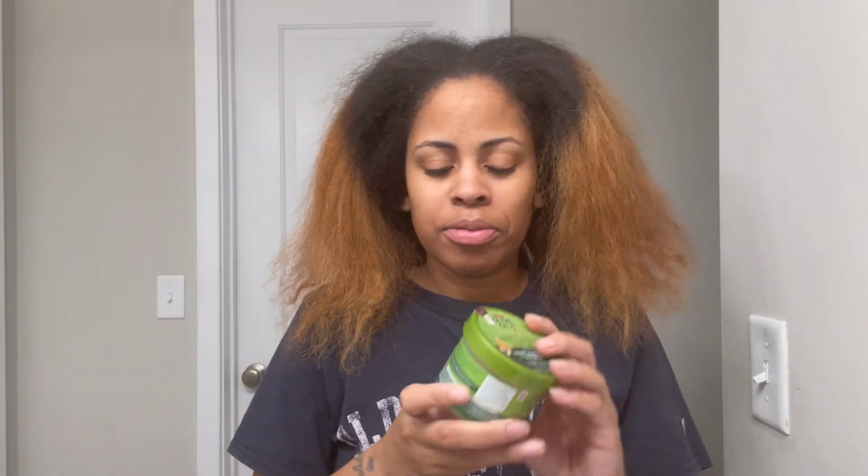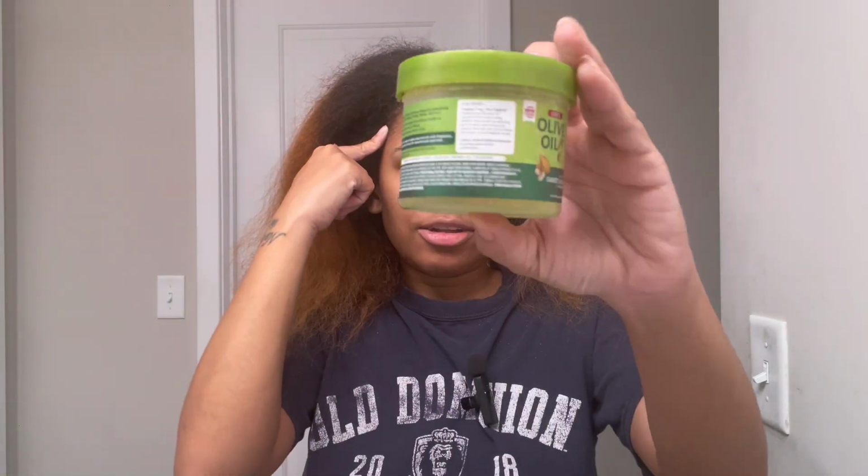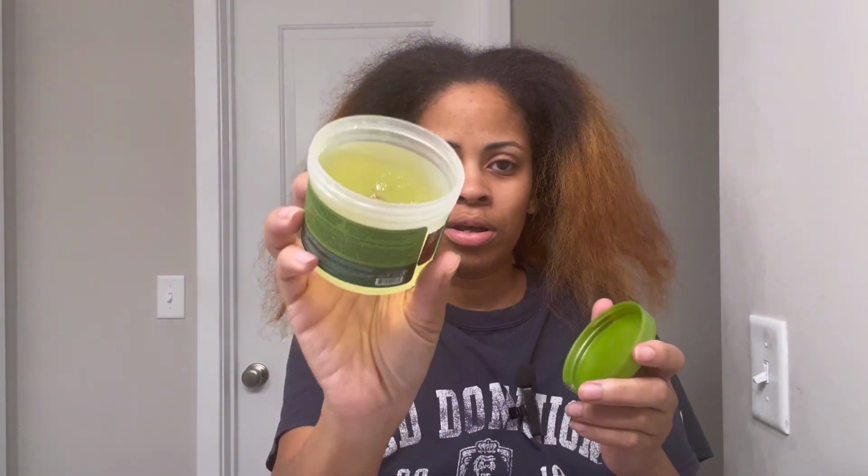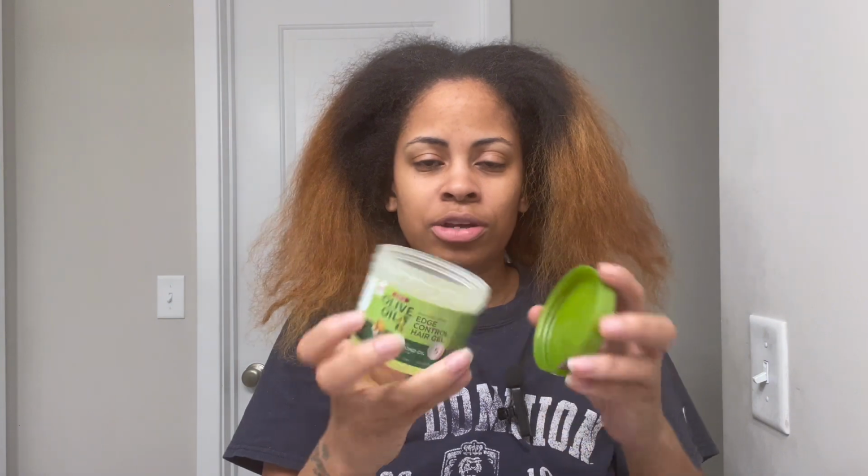I don't know. Normally for my edges, in the back, I really don't care about the parts. In the front, I cater to the parts. And then I'll probably put some of this as my edge control, which smells so good. I need to probably get some more of this too. So yeah, let's get into doing the twist. That's what you're here for.